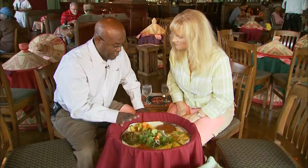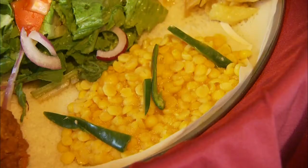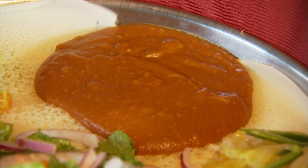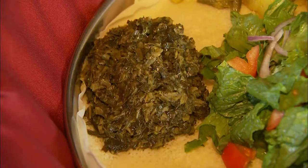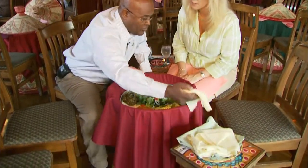All vegetarian right now. We'll bring the meat, it'll be separate. However, this is the red lentils, the yellow split peas, the cabbage, the spicy yellow split, mixed veggie, collard greens, and salad. And this is injera, which is flour and water.